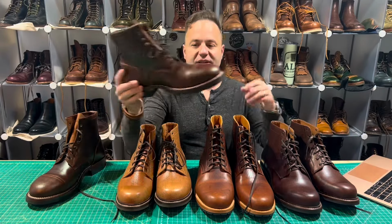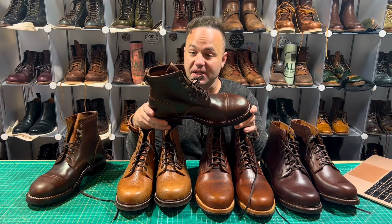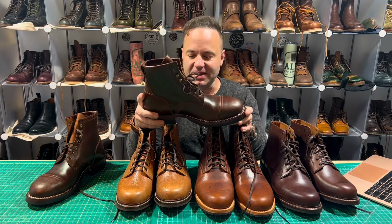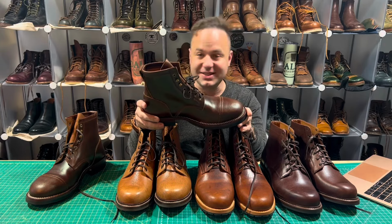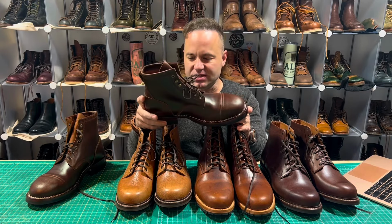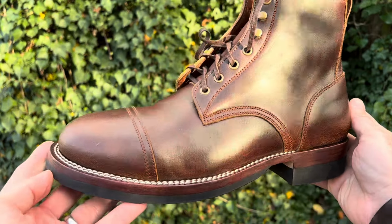Last but certainly not least, this is the first pair of cap toes that I've ever seen from Caswell in person, at least that I've been able to hold in my hands. This is going to be the GARRETT boot in tan waxed flesh. This is Horween's tan waxed flesh, and this is just a show stopper, this pair right here. Let me read off the specs.